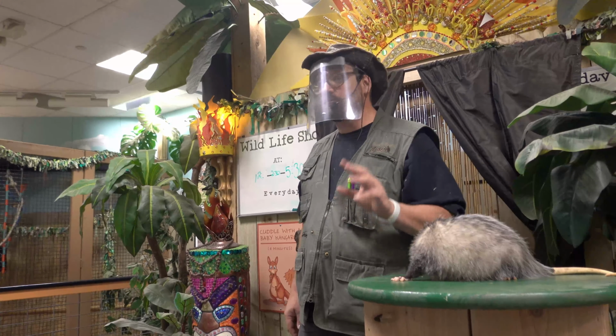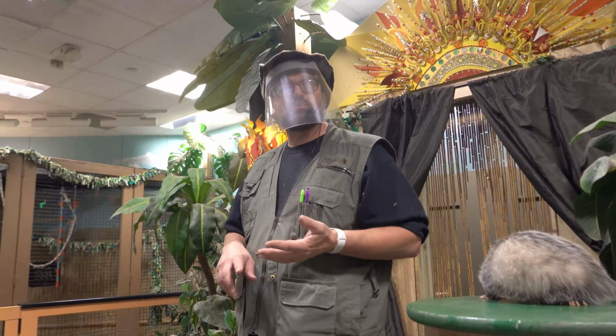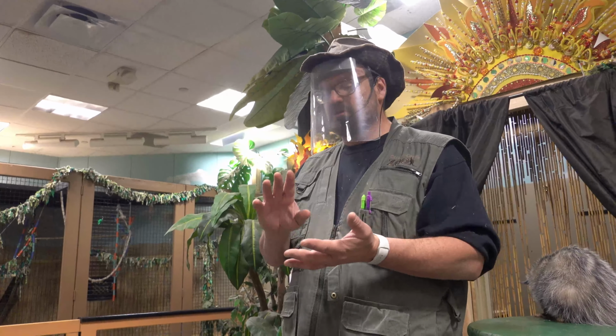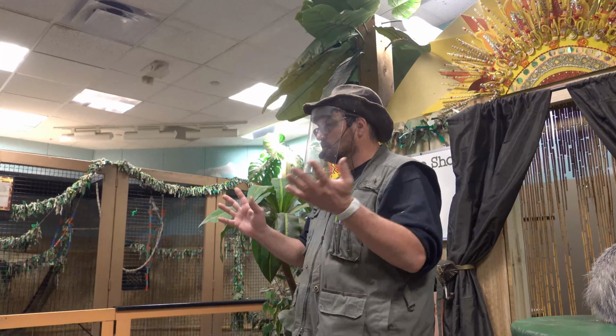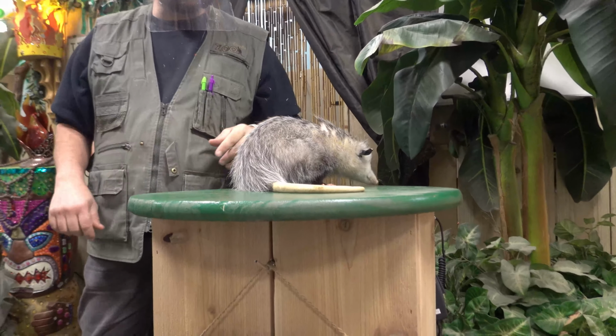Other marsupials that we actually have here are the wallaby, the kangaroo, and the sugar glider. So other ones would be the koala bear. It's actually not a bear, it's actually a marsupial. The koala bear, pardon me. The Tasmanian devil, the wombat, and that's all I can think of right now. So there's several different breeds of marsupials.